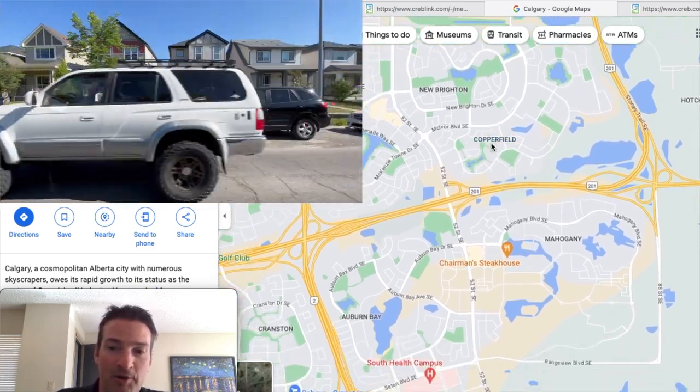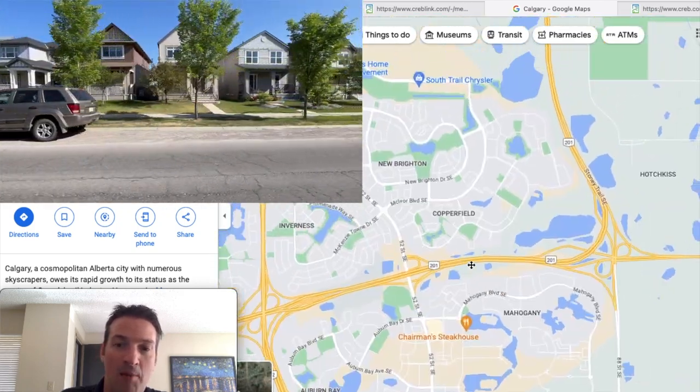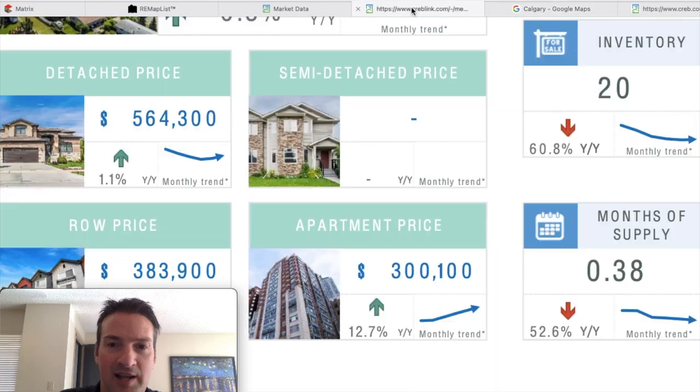Definitely more affordable than Mahogany and Auburn Bay. Of the ones that we've covered so far, I would say Copperfield is the most affordable. I can recall about 10 years ago, some of my friends were moving into these areas of New Brighton and Copperfield. Good areas for young families who are just starting out. Good price points. So I'll show you the stats here.